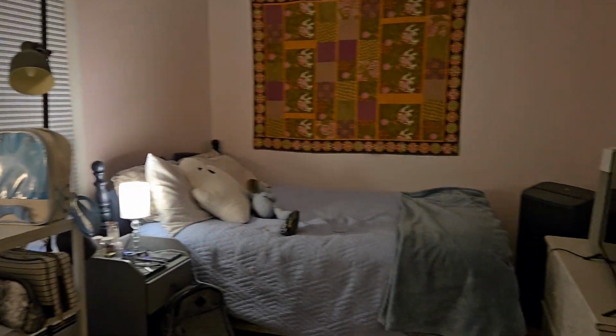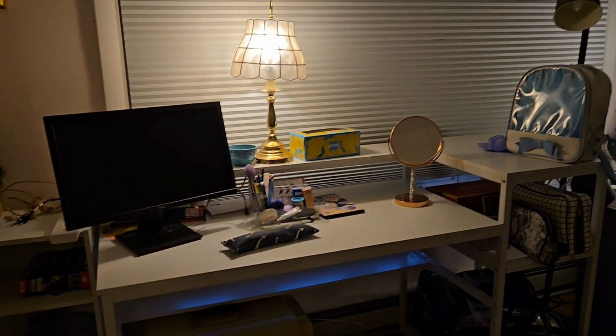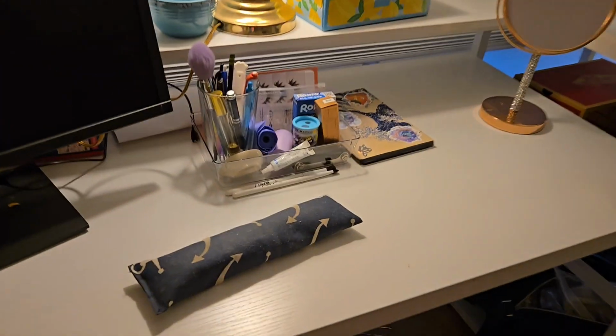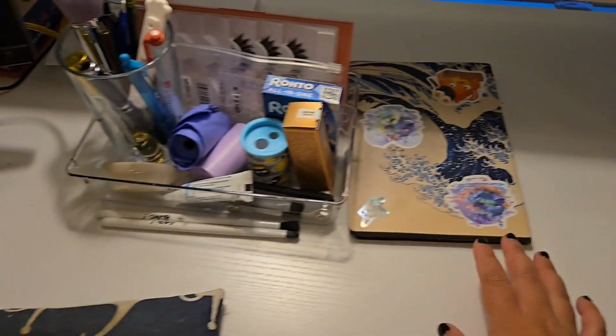Today I wanted to do a room tour. This is the last place I will be staying before I move in. So I just wanted to show you a little bit about what it's been like living here. I kind of have my makeup set up over here and my cat toys up here.